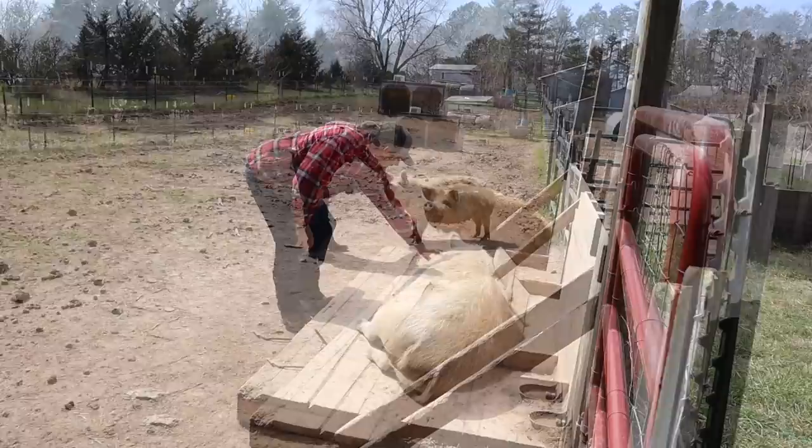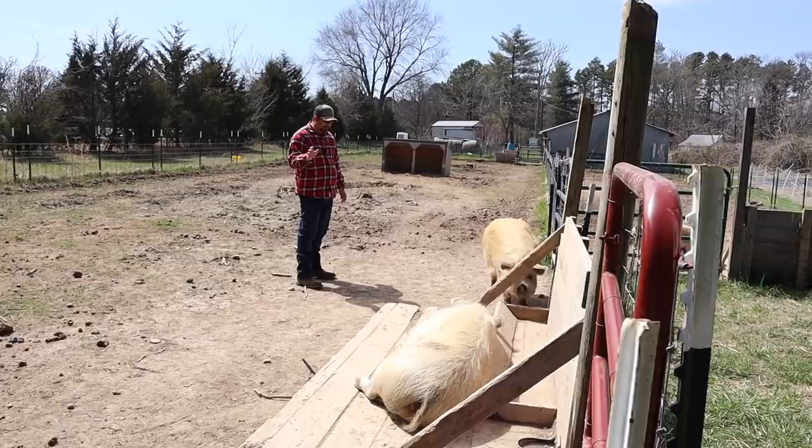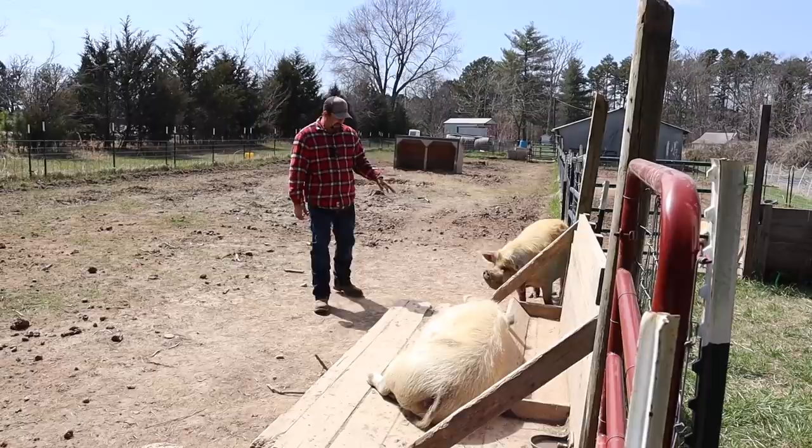And this one is Ginger. Ginger is pregnant, and she will hopefully be having her babies sometime in April. This will be her first litter, so after this, she'll be a sow as well. All right, let's head over.